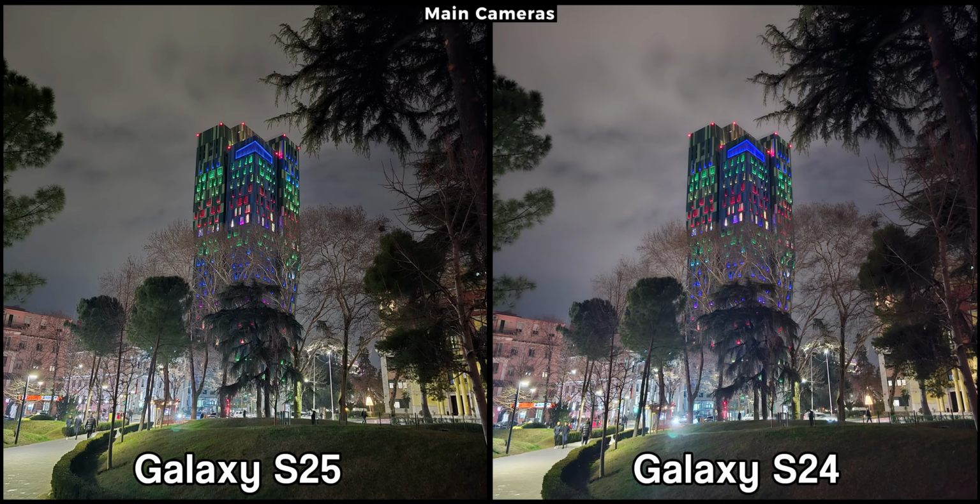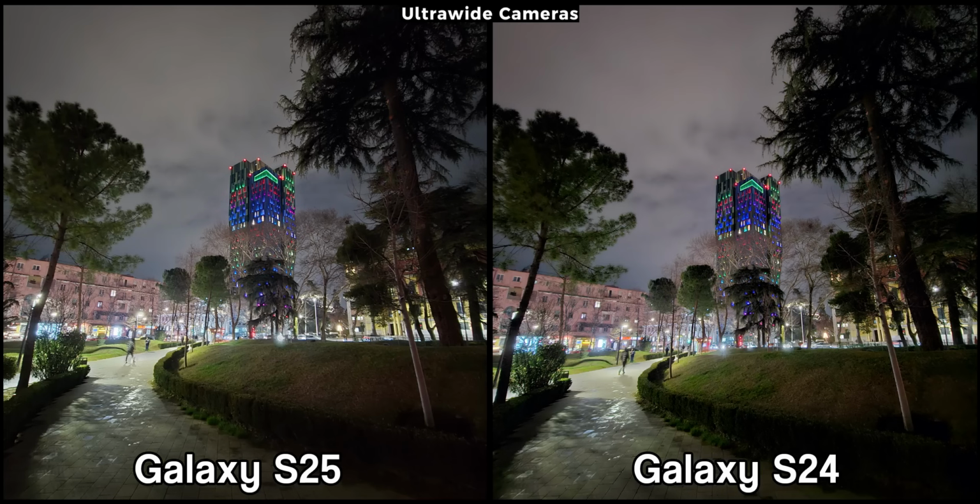The S25 also handles reflections more effectively, as shown in this example. On the S24, the streetlights appear more pronounced, whereas they are more subdued and balanced on its successor. In this case, I definitely prefer the photo taken with the Galaxy S25.